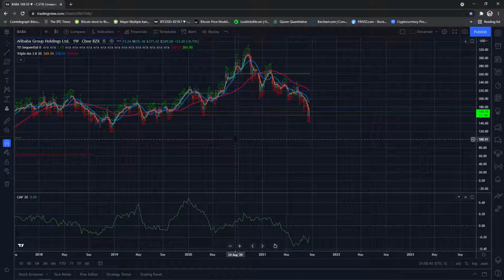Alibaba is... I probably should know this, but I don't really trade Alibaba, so... Yeah, headquarters. Oh, they have a Cayman Islands, but that's probably just a shell company so that they can be listed on the New York Stock Exchange. Yeah, they're a Chinese company.